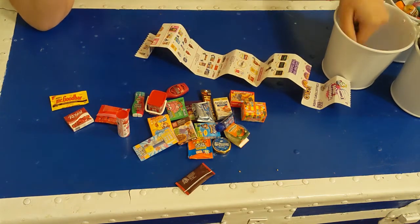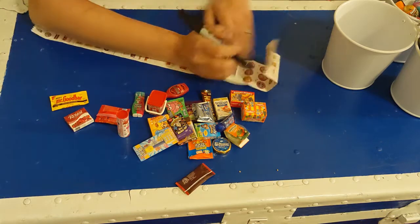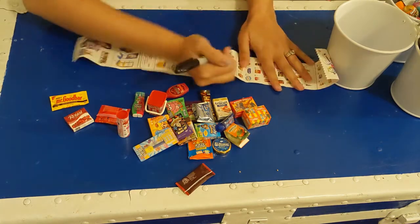Oh, and it's also not the last thing. I forgot. Warheads all mixed up. Golden Icebreakers, number 3. Warheads, number 93.